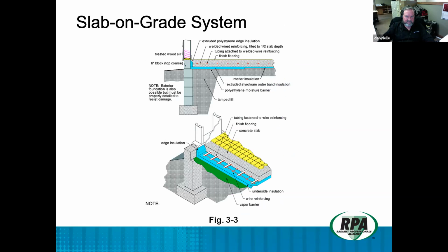So slab on grade systems, this is a good breakdown. This is that insulation detail about the edge that I was talking about.